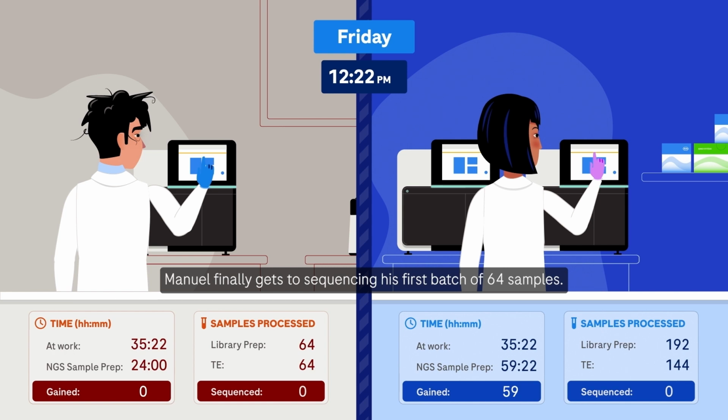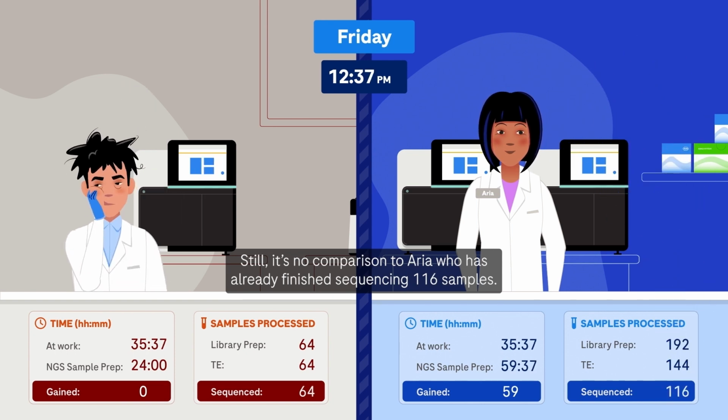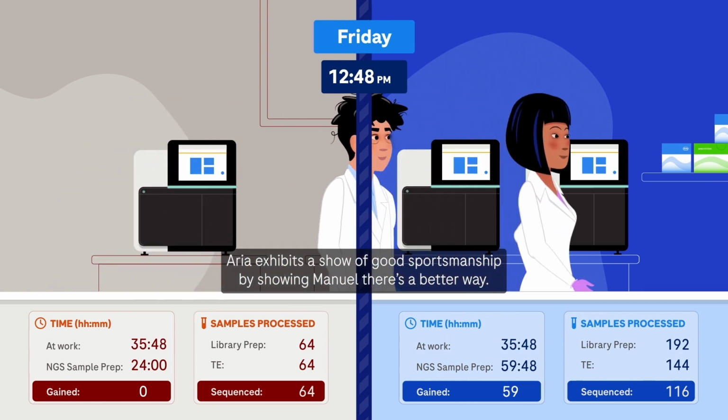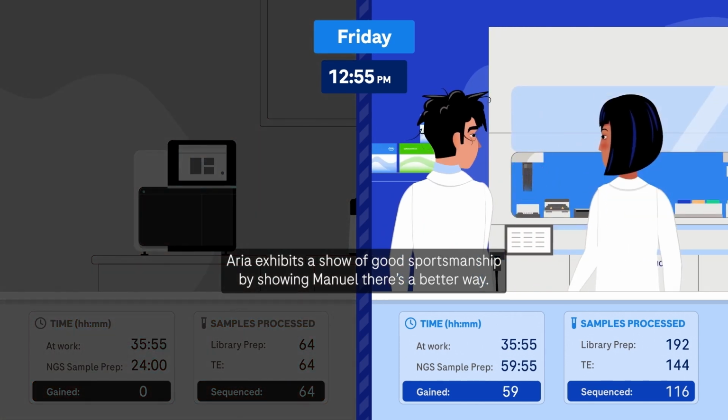Manuel finally gets to sequencing his first batch of 64 samples. Still, it's no comparison to Aria, who has already finished sequencing 116 samples. With this contest nearly over and Manuel's inferior manual method soundly defeated, Aria exhibits a show of good sportsmanship by showing Manuel there's a better way.